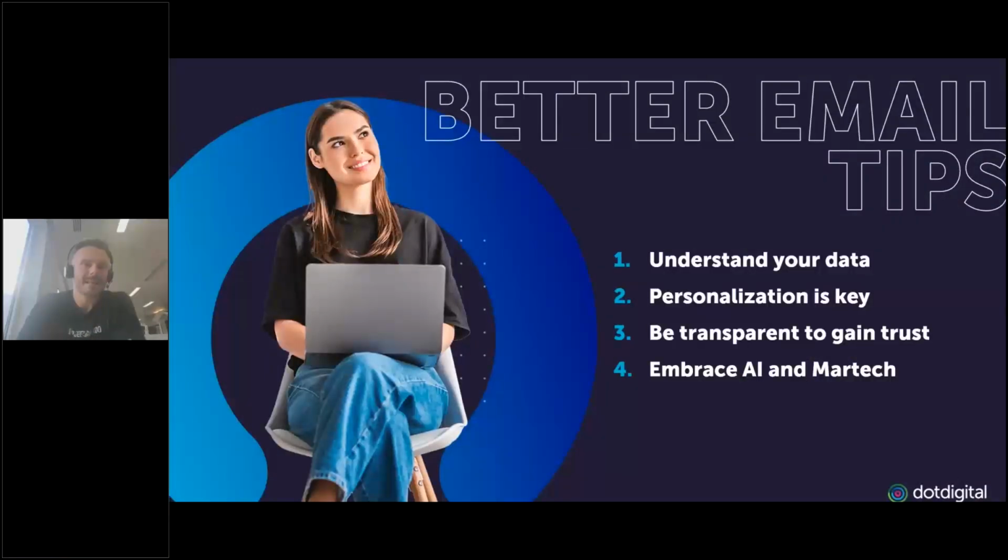So let's get into today's tips for better e-commerce emails. The first is going to be about understanding your data, then moving on to personalization, then looking at transparency to gain trust, and finally embracing AI and other MarTech.